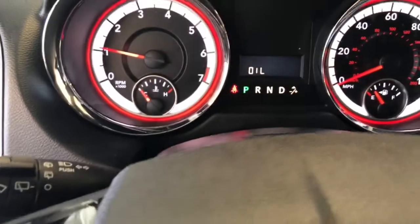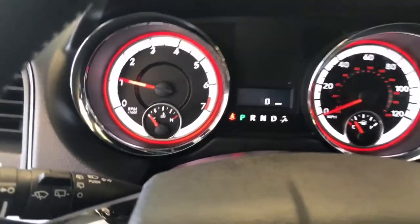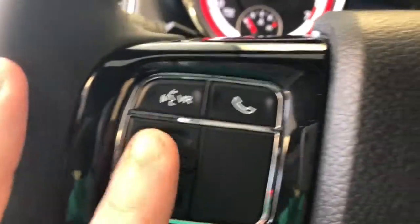We have the steps for your center display. As you can see, as I touch that, it's going to give me different options, and different ways to reset, like oil life, things of that nature. Your cruise controls are over here on the right.